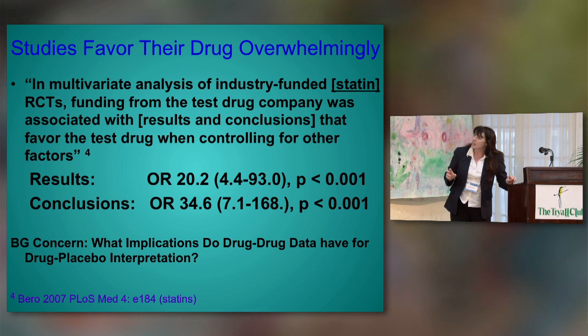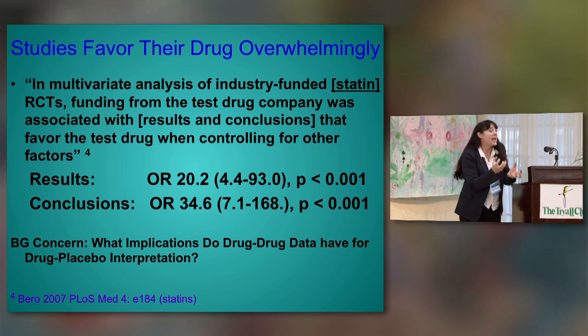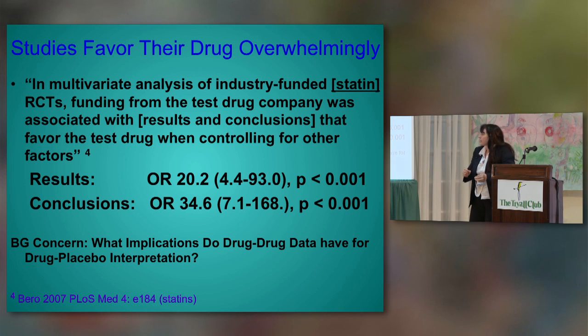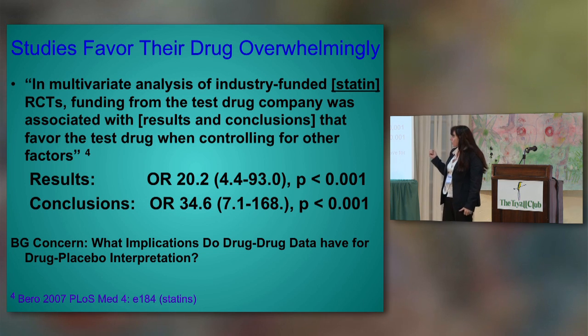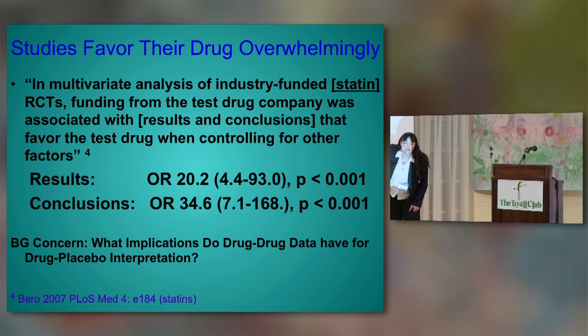So this is a study that looked at medicinal analysis for statins. In multivariate analysis of industry-funded statin head-to-head randomized trials comparing two different statins, funding from the test drug company was associated with results and conclusions that favored the test drug, controlling for other factors, with an odds ratio of 20-to-1 for results and 35-to-1 for conclusions.